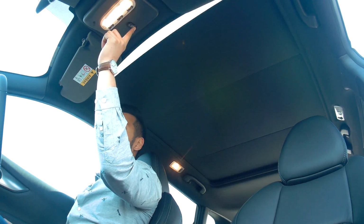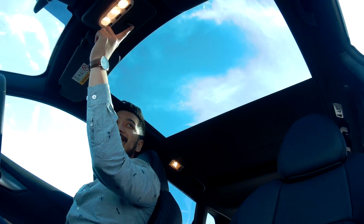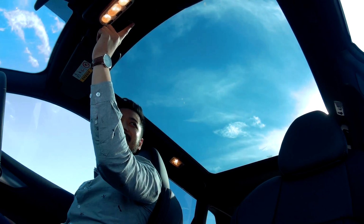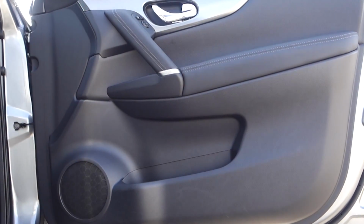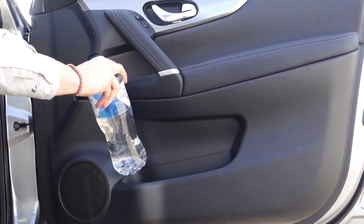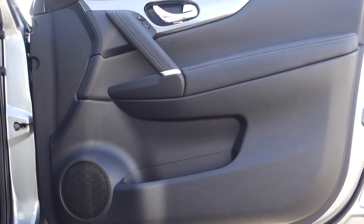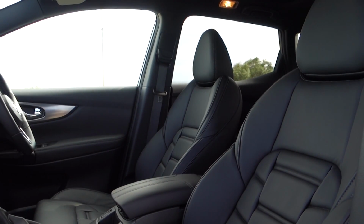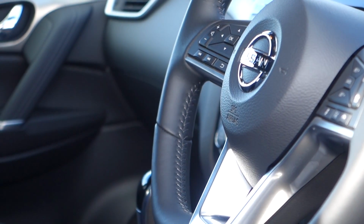Up above, there's a spiffy panoramic glass roof that runs nearly the entire length of the car. Great for letting light in and making the sometimes claustrophobic cabin feel a little more open. The doors are covered in nice soft touch leather accents, and the door pockets will hold small bottles but struggle to grip onto bigger ones. We really love the steering wheel. It's covered with the same soft touch leather as the doors and the seats, but the flat bottom design looks ace and the buttons feel nice to push.